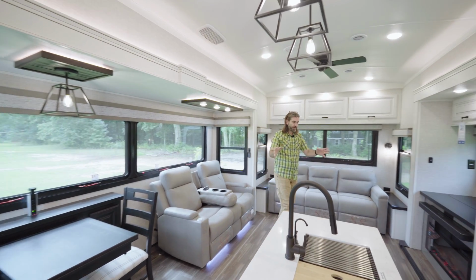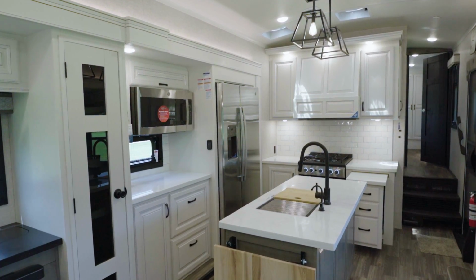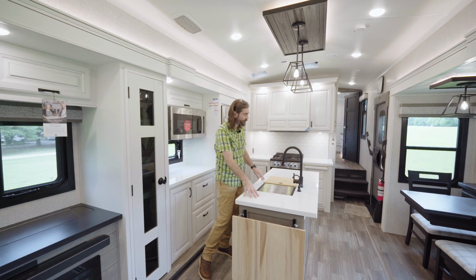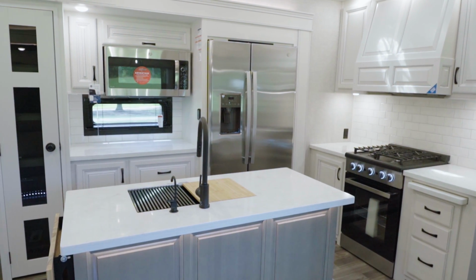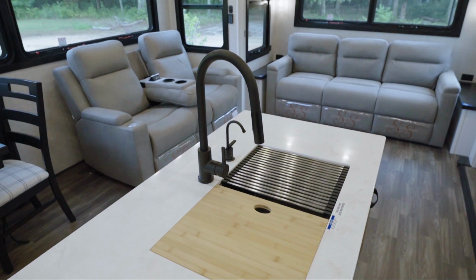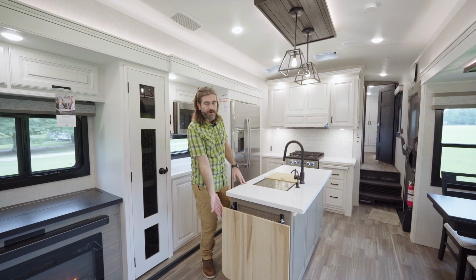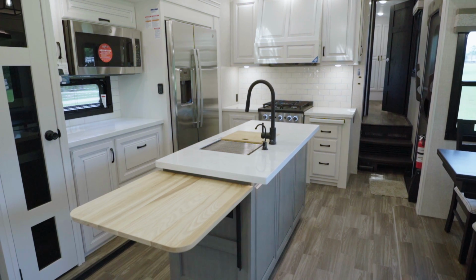Now, as we push forward into the coach, we end up in kind of our central kitchen area. This unit is equipped with a large central island. Our island features solid surface countertops. We've got a high-rise faucet with an extendable wand so we can rinse out those pots and pans. And Jayco's thought about a lot of other things in the sense that they've put in a nice little cutting board here, as well as a drain-through sink cover that again is just going to extend that counter space. And if that wasn't enough, we have a really large butcher block flip-up extension that's just going to give us even more space for prep work.